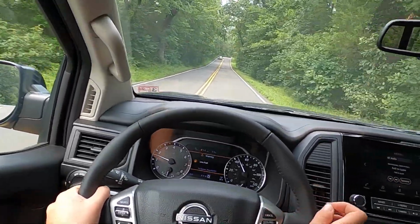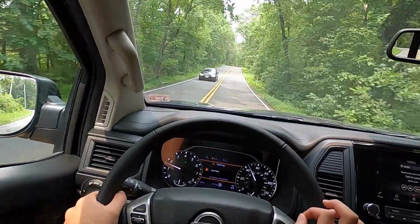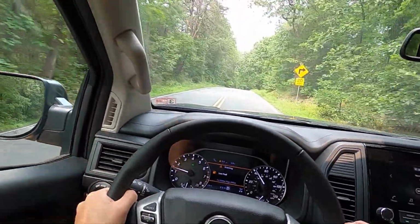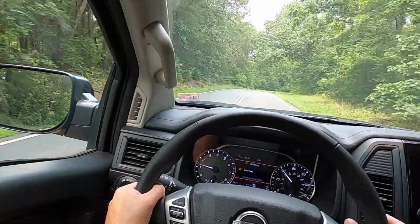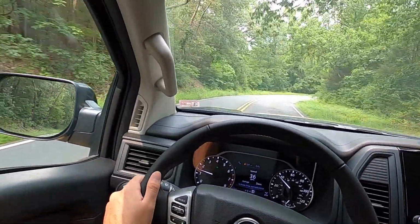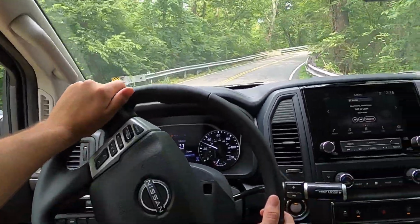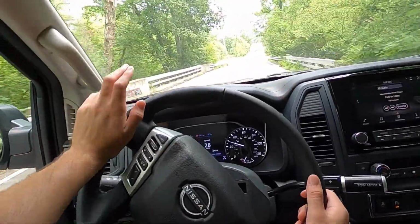But overall, this is a great driving truck, and if you're going to be using a truck for truck things, or you just want a reliable truck that's going to last you 20 years, I think this is a great truck for that, because again, it's got a very basic powertrain, which is a good thing. It's got all these knobs and buttons, which in my opinion is always a good thing.